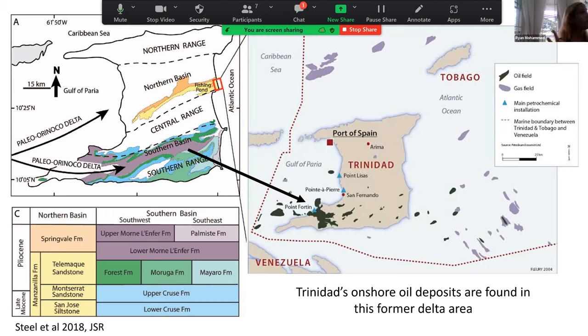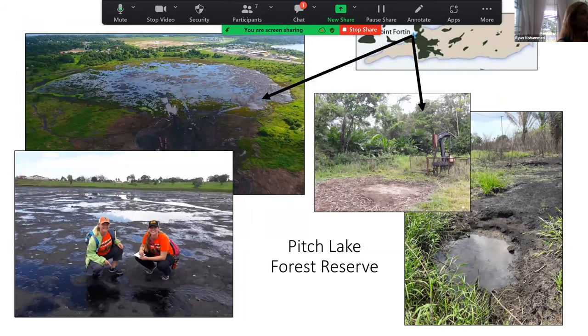We've done a bit of exploring. So certainly the first thing we did when we got to Trinidad was go to Pitch Lake, because obviously how could you not if you're interested in asphalt? And it was amazing. It's totally unlike anything we have in Los Angeles, but we don't think there's going to be a lot of big mammal fossils coming out of it because of the way the sediments are forming there.